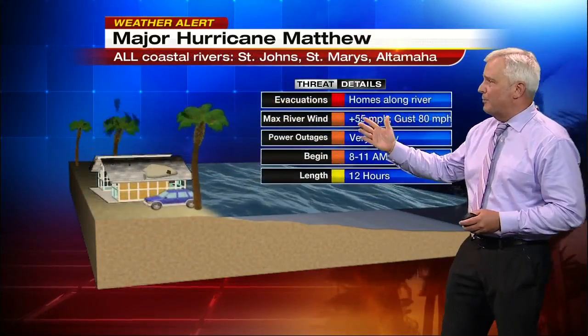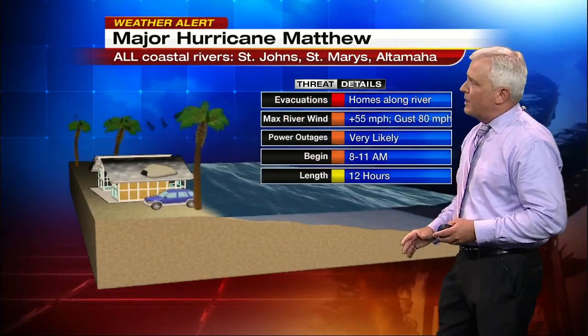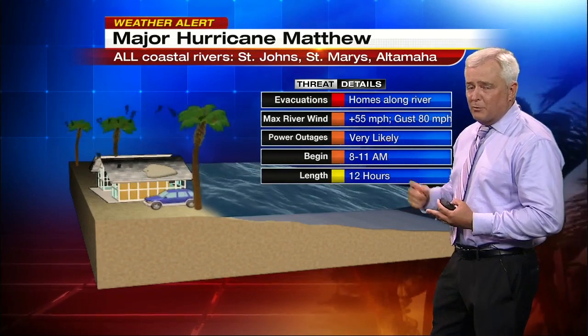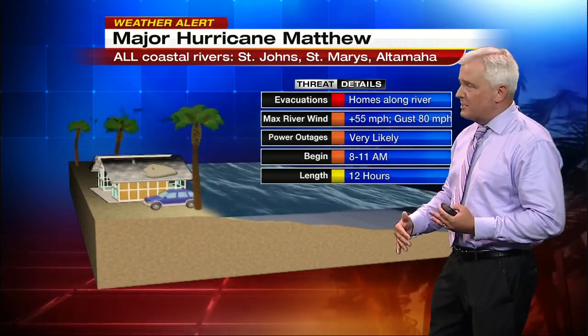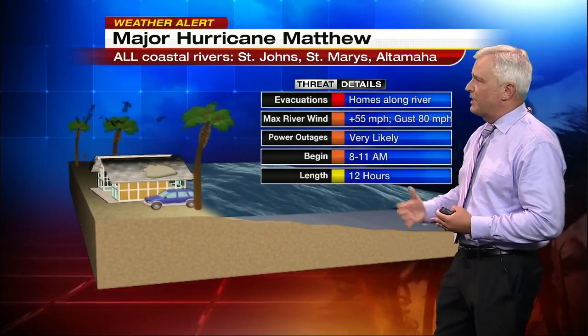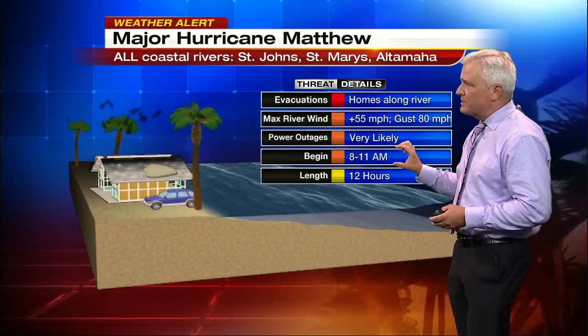All right, another point here, the coastal rivers, St. Johns, St. Mary's, the Altamaha. This will include both sides of the St. Johns River, so that would be Clay County and St. Johns County. Homes along the river need to evacuate for the potential of flooding. Again, power outages very likely.